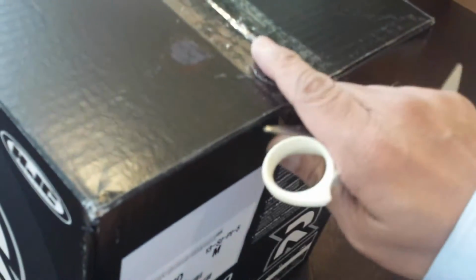I actually found the same helmet elsewhere, much cheaper. And I love Redzilla because they actually price match. So I ordered it from them instead because I've had some good experience with Redzilla before. So let's see what we got here.